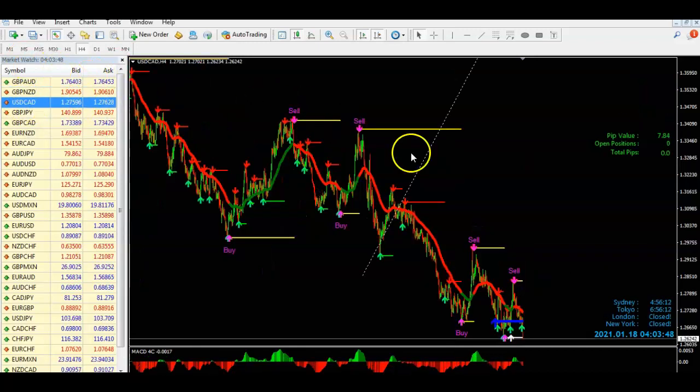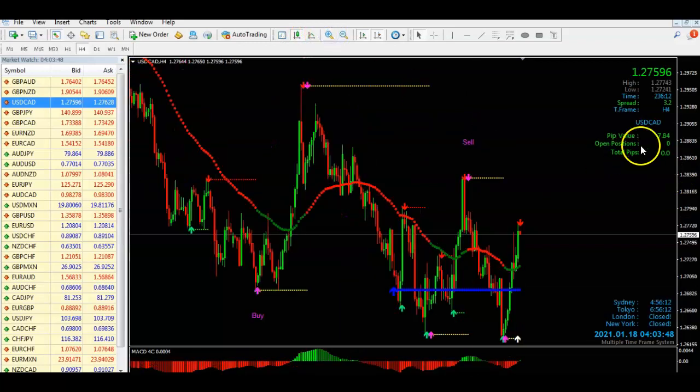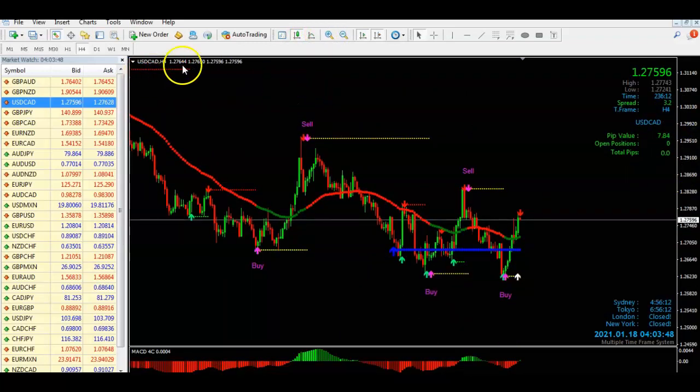USD CAD. Okay, USD CAD. Where are we right now? We're on the 4-hour. The master trend is going up. We definitely have a magic arrow buying, looking for buys. But at this point, it's pulling back definitely. So let's see where the pullback takes us this week. Wait for this pullback to be done.